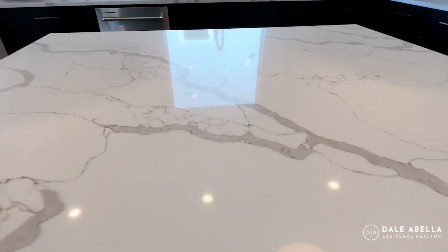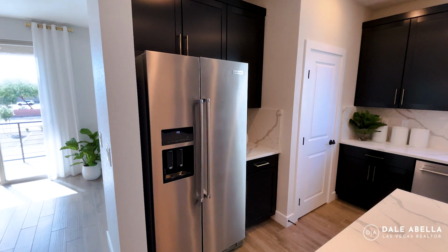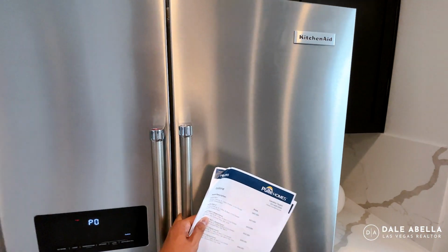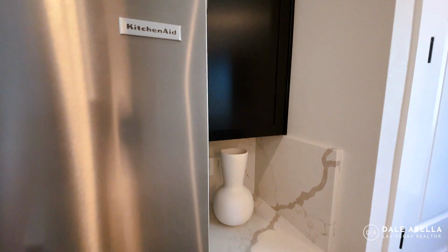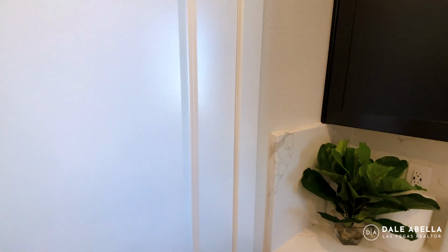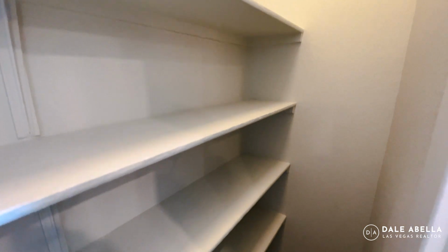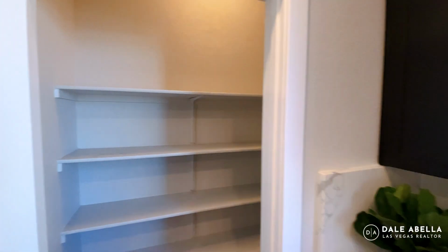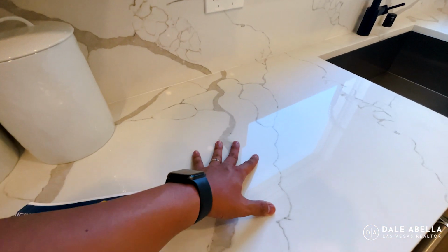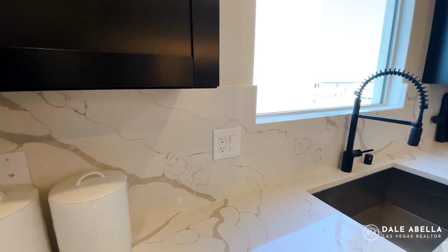Beautiful quartz, Calcutta quartz. Okay, definitely have the upgraded kitchen appliances. You have the KitchenAid here. Refrigerator, again, guys, refrigerator, washer, dryer is not included. Okay, and beautiful dark cabinets. Okay, so this is your pantry, and then you have some extra space right over here. See, not only does the model house have the upgraded Calcutta quartz, but they actually brought it all the way up. So that's going to be the backsplash.